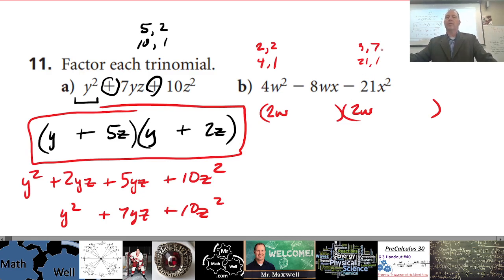So 3 and 7. So if I put a 7 here and a 3 here, that gets me 14 and 6. Does 14 and 6 somehow combine to give me 8? Oh, if I did 14 minus 6, that would be 8. Oh my goodness. Okay, so that's good. So one has to be a plus, one has to be a minus. I think I've got these terms now set in the binomials correctly. But I need a negative 8.